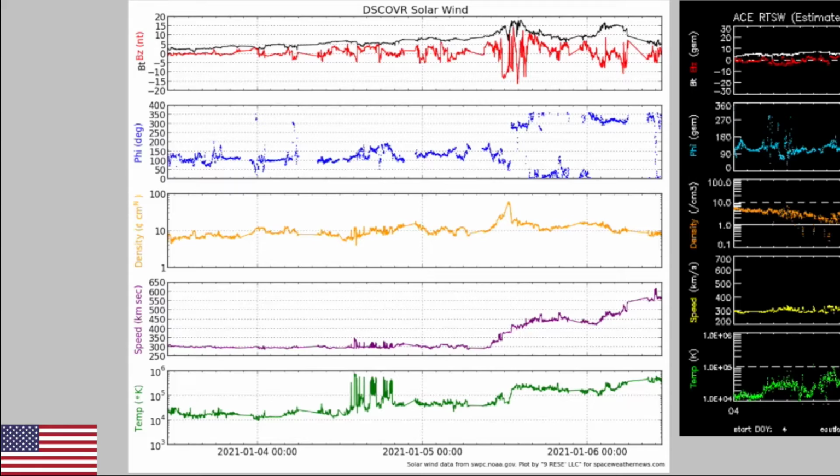Now let's come back to Earth. You can see the geomagnetic hit in red and black up top in the solar wind telemetry. Blue flip, solar wind magnetic reversal, as the yellow line beneath it, plasma density, began to spike upward. Afterwards, it's followed by a rise in purple and green, plasma speed and temperature. That's a coronal hole stream impact, the one we've been waiting for.